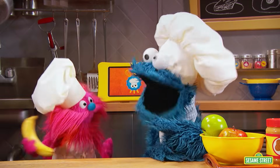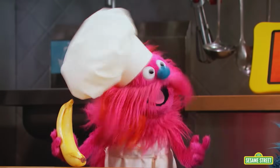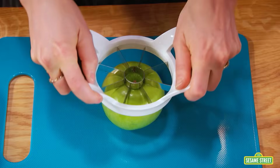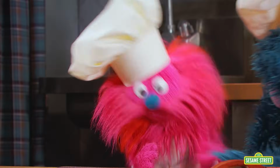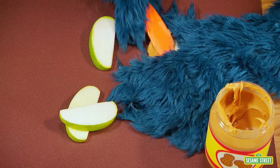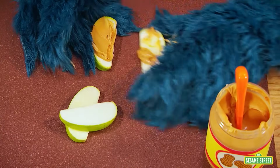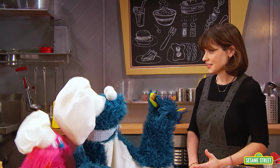Wow, me love that trick. Me try that. Cookie, focus! We need to make monster faces with Zooey! She's a busy lady! Come on! First, we gotta cut the apples! Ta-da! Whoa! Next, we need to spread the peanut butter on the apple to make the monster heads! There we go! One peanut buttery monster head.